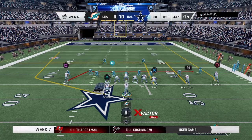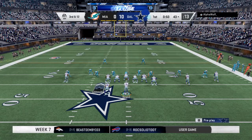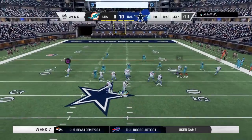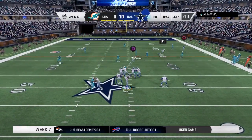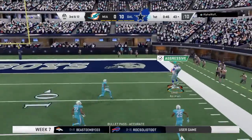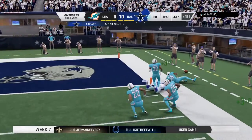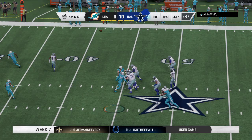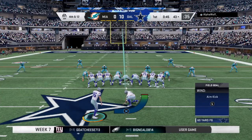Ready? Mike 50, Mike 50. Watch the slot. Check 4, check 4. Operating from the gun, Beard. He's going to fire this thing deep right sideline, and unable to connect. Incomplete. Now give them credit. They took their shot, but it's going to bring up 4th down.